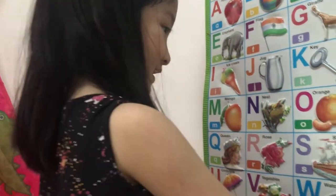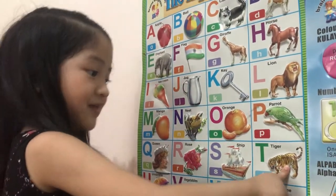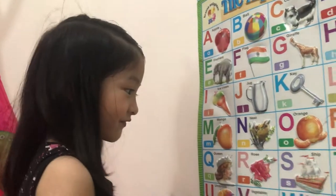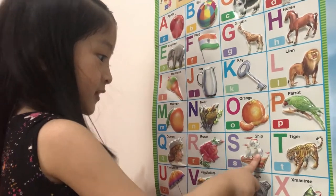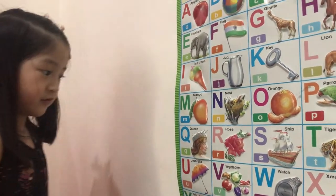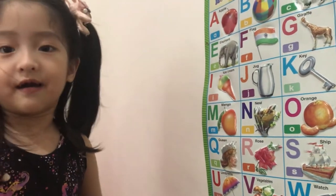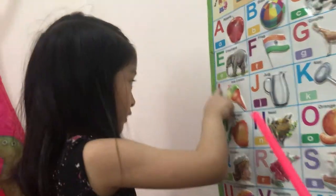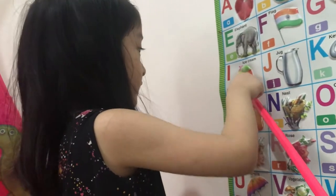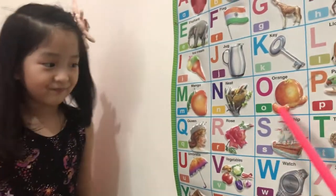Okay. T is for what? What's that? Tiger. This one is sheep. Horse. I is for horse. N is for nest. I is for ice cream. N is for mango. Very good.